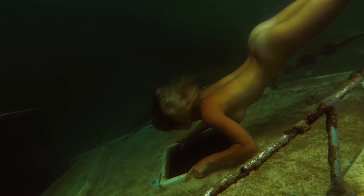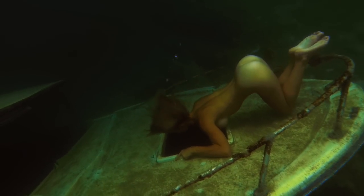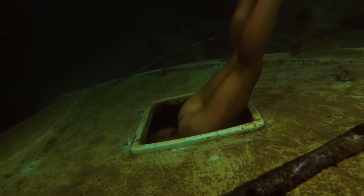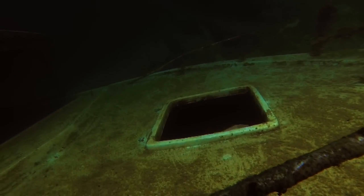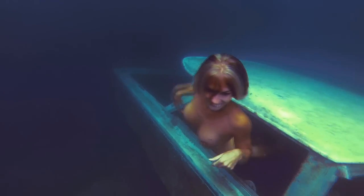The hatchway was a little difficult because I couldn't see a damn thing down there, and I was a little afraid of eels and stuff like that. I remember the one time I went through, and as I was almost out of the cabin for a split second, I think I saw something, but it just freaked me out entirely.